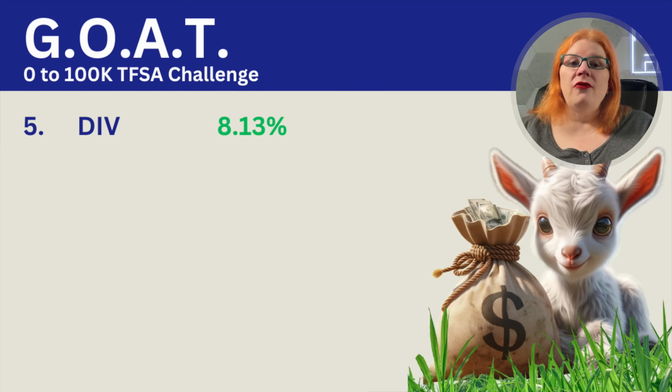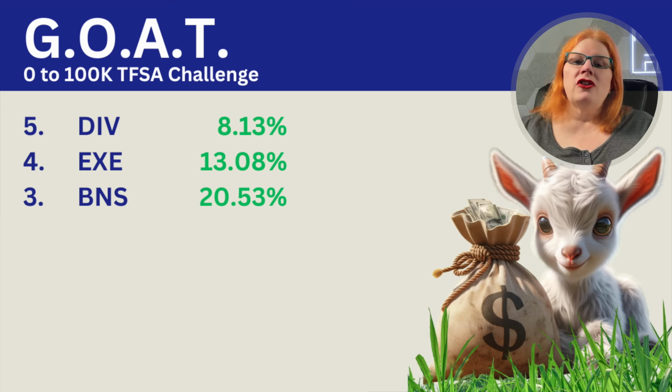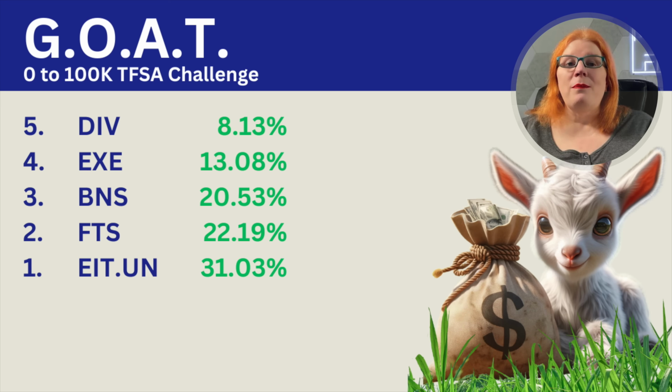Okay, let's look at the top 5 stocks this month. And we have at number 5, DIV at 8.13%. EXE coming in at 13.08%. Love that Extendicare. Scotiabank at 20.53%. And there we go. Look at Fortis. Look at Fortis go. Fortis at 22.19%. And our goat of the month, well, it's Canoe EIT at 31.03%. It is really nice to see Canoe back on top for sure.